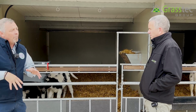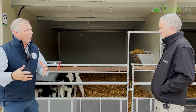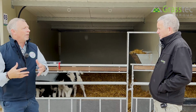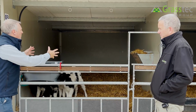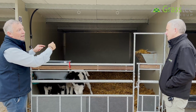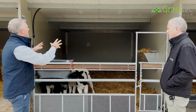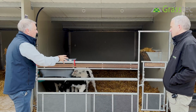They work really well, but it's not the computerised feeder that creates the problems. It's the environment where the computerised feeders are kept. So if you think about it, here we've got one group of calves feeding from the same. Each one comes with its own teat feeder, so we're not swapping teat feeders. So it's all drinking from the same group. They're not passing anything on to each other.